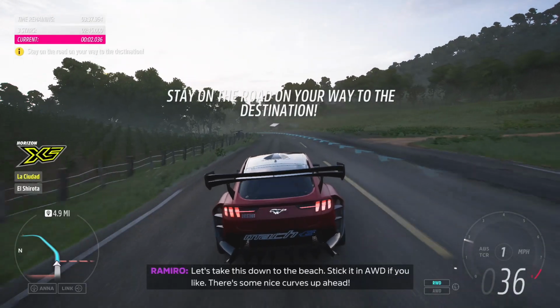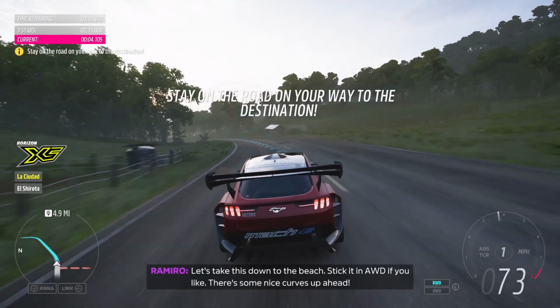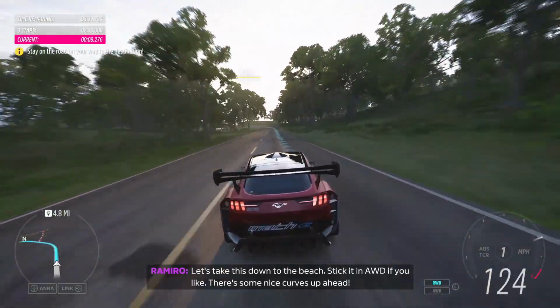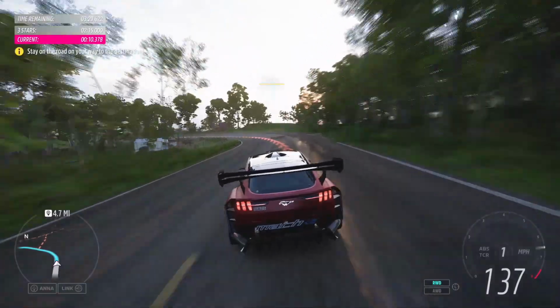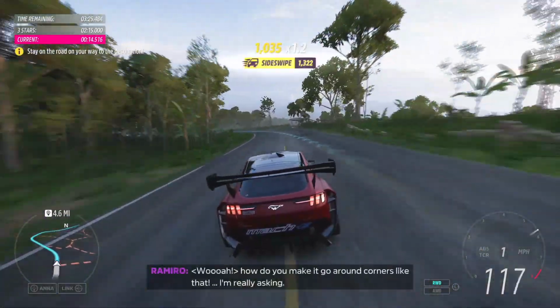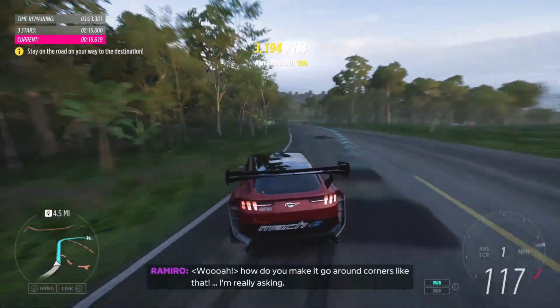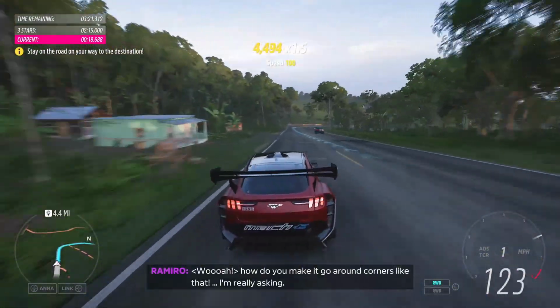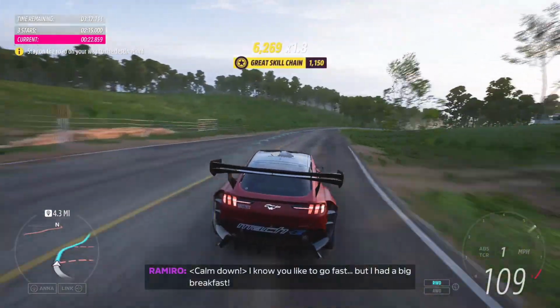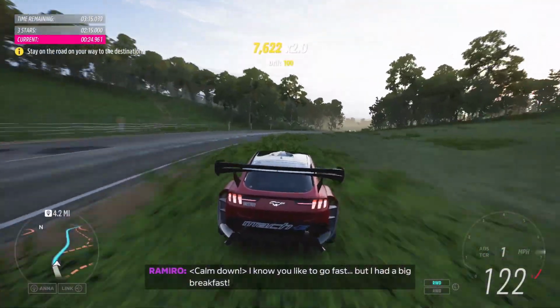Let's take this down to the beach. Stick it in AWD if you like. There's some nice curves up ahead. Whoa! How do you make it go around corners like that? I'm really asking. Calm down. I know you like to go fast, but I had a big breakfast.